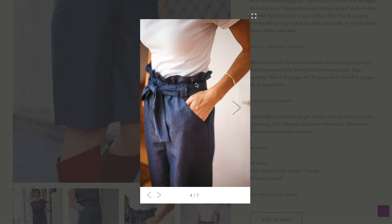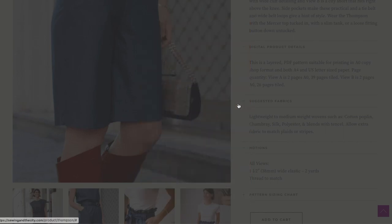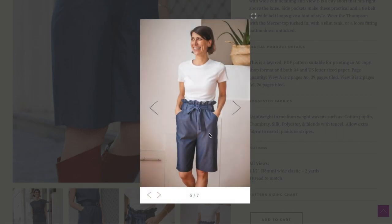The only way I would ever wear paper bag waist is with a super fitted t-shirt like this. But these do have these really nice wide belt carriers. I like that detail. I like the slant pocket as well. I was trying to get a good view of the crotch length. Again, it feels a little bit long. Like I'm imagining an inch or so too long.